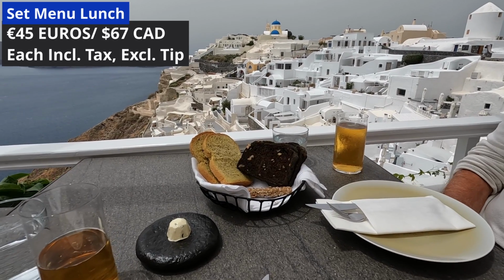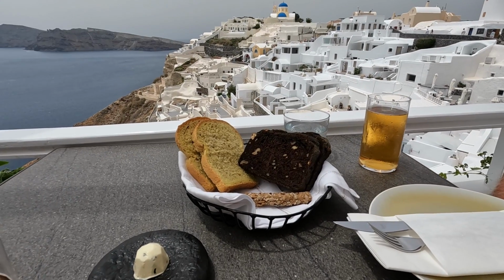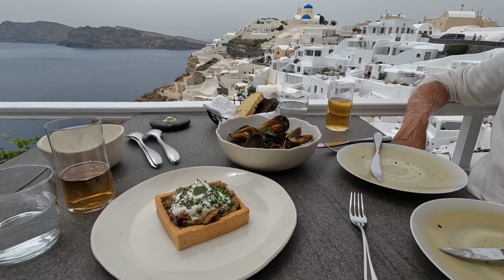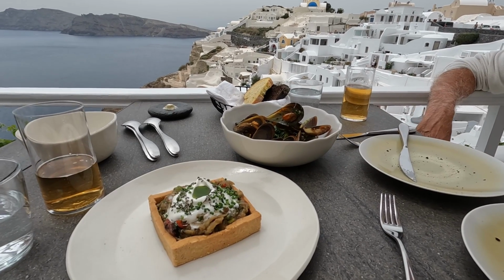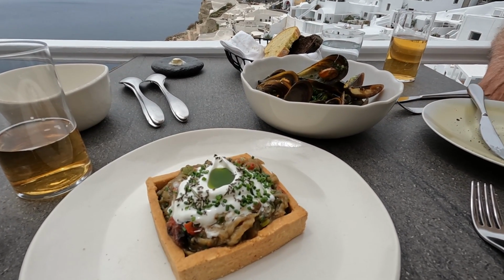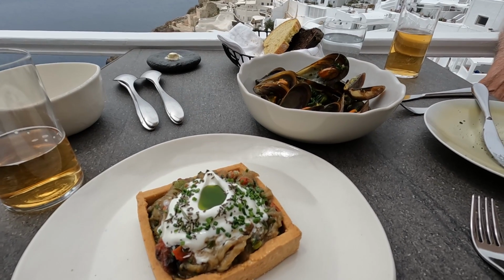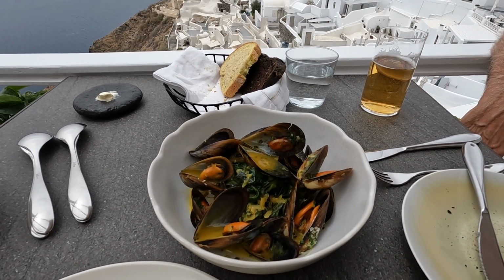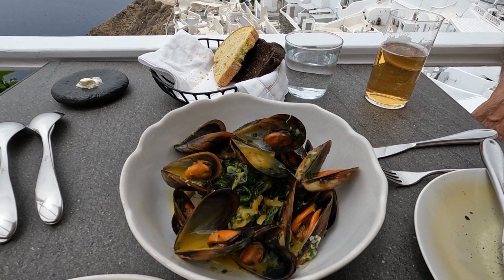Then we ordered the set menu lunch, which included some oregano sourdough and caro breads, breadsticks, as well as our choice of starter. Mike had the Santorinian white eggplant tart with cherry tomato confit, salafuti soft cheese, parsley oil, and rosemary. And I got the steamed mussels with local Assyrtiko wine, lemon, fennel jus, and fresh herbs.